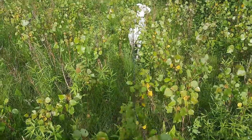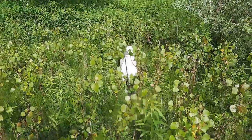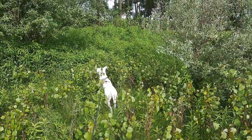This was a freshly cleaned tub before we just did that. So, little bit of dirt. So he got a good bath. Buddy, everything is very wet.